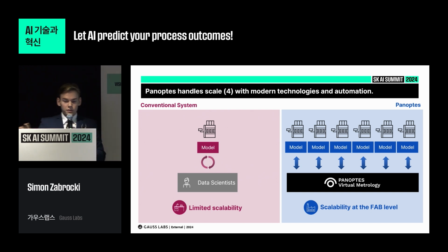The way Panoptes works is that we automate things as much as possible, so that a single data scientist or a field engineer, who actually doesn't have to be a data scientist, it can be somebody that doesn't understand much about the underlying model or any topics of data science, is going to be able to train and operate many models at the whole fab level.